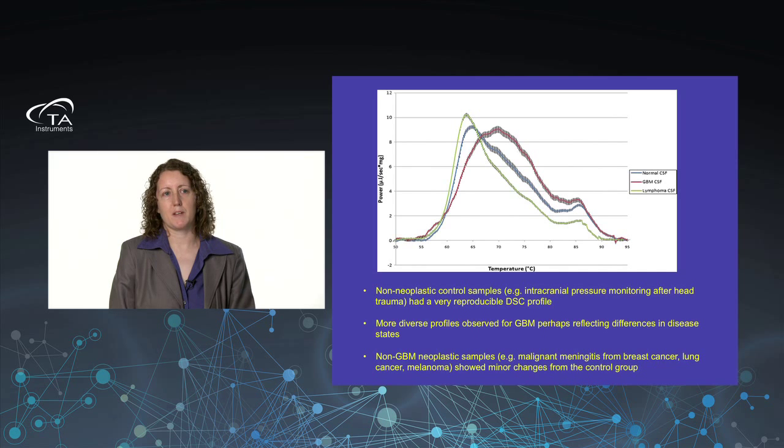And so what I show here in the next slide are 3 profiles for 3 different clinical groups. Again, really showing that there are some discrimination in profiles. So what I show is a control group. These are non-neoplastic control samples, so these may be patients that are having, for example, intracranial pressure monitoring as a result of having a head trauma. And these had a very reproducible profile shown on the leftmost shifted profile there, and a very tight standard deviation. The glioblastoma group is the one shown on the far right.